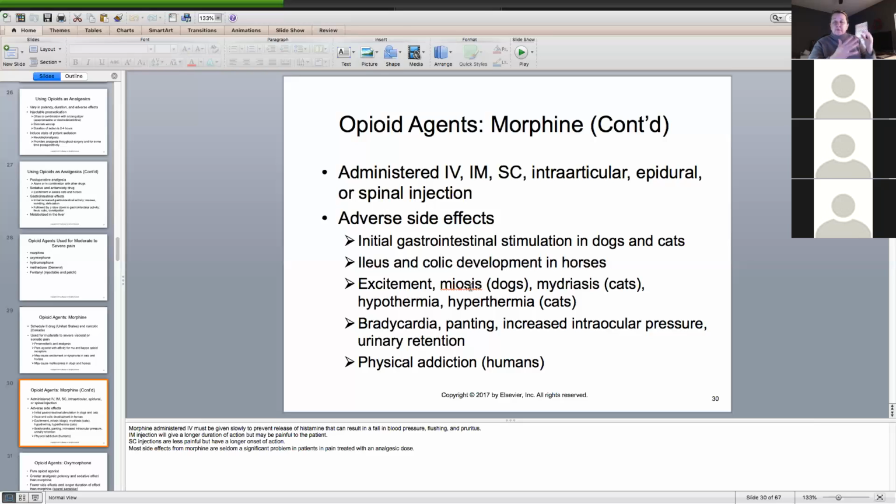But if you're using it for a standard IM, IV, or sub-Q, then potentially you can go ahead and use the preservative form. Some of the adverse side effects of morphine: again, the GI stimulation happens with all the pure agonists, and ileus and colic can happen. You can also get some excitement.